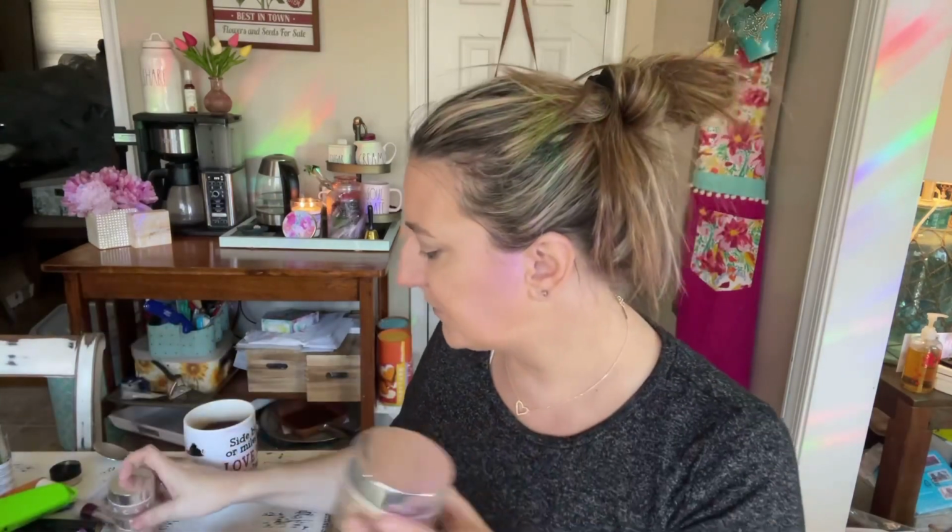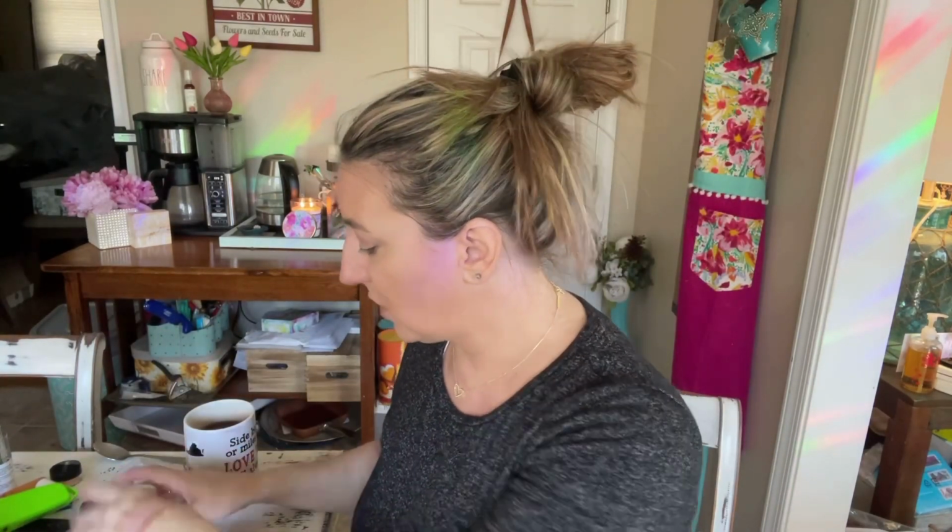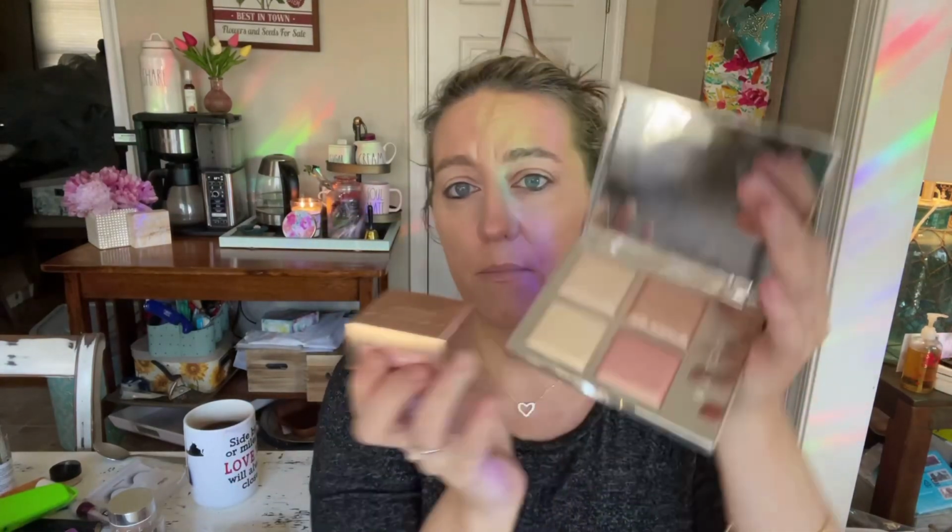I also have some of the beaming highlights. I have Extra and Bomb, I believe. So we'll be using and showing you that. And I also have from her a limited edition highlighting palette, but this isn't available anymore. You can't get this, but you can get the highlights in here, which are now in individual sizes like this. So let me just show you.